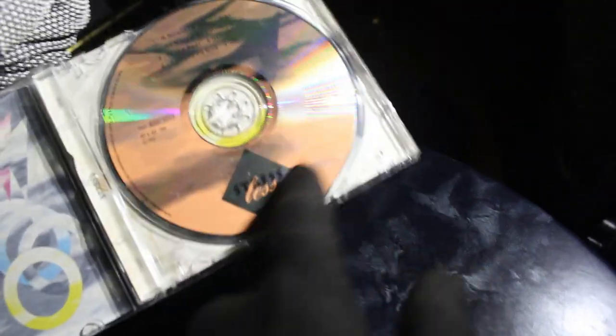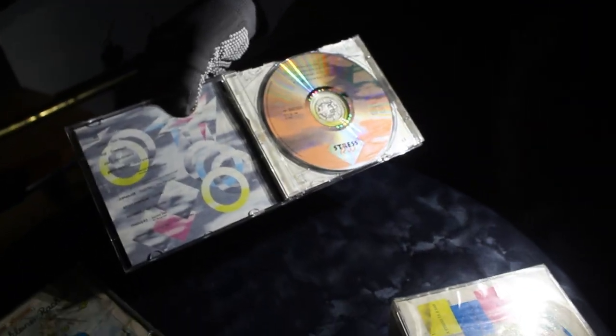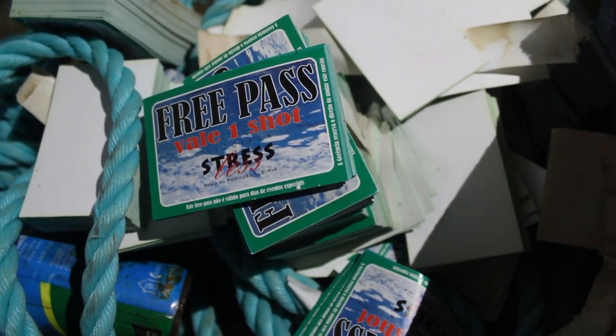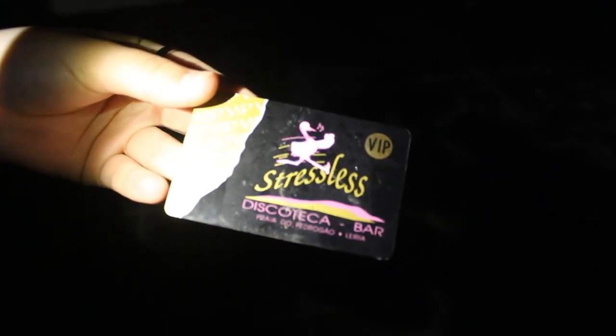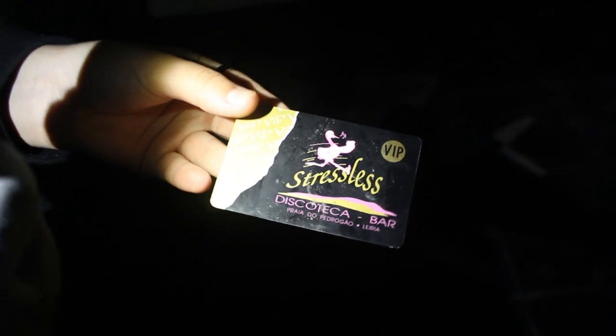No, I was saying like this is mud, but it's not. It's literally the CD. Yeah, it's cool. I like this. Okay, let's get out of here because my back is hurting. These are like plastic cards. Yeah, VIP Disco card. This is a cool card. Oh yeah, it's private, you put your name in there. This is like for scanning.